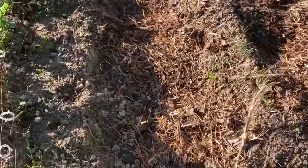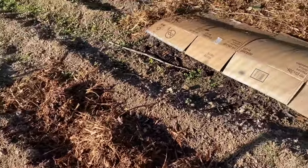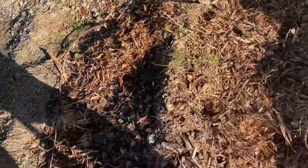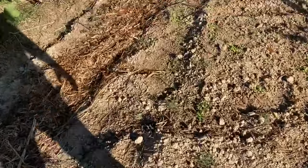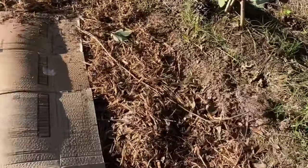Now the other day, I came out here with some collards, and it was hot and I was in a hurry, and honestly, I do not remember where I planted them. I don't really see much of anything coming up. So we may get some collards over here. I'm not sure. We're just gonna let it go and see what happens.